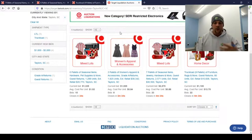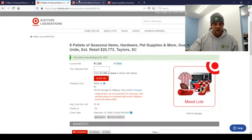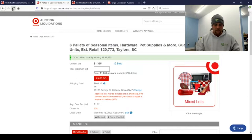The clothing I don't care about, but you can get really good deals with clothing. When we have the space for it, I do buy clothing. Because as you can see, you get clothing for 10 cents on a dollar. It adds up really well, especially with how we sell it, because we do sell the clothing by the pound.